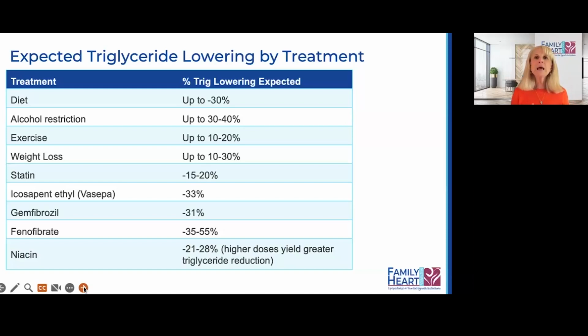Icosapent-ethyl is a purified form of an omega-3 fatty acid, a purified form of EPA. And it's known as a prescription, it's known as Vascepa. Can give you about a 33% reduction in triglycerides. Gemfibrozil, which is an old fibric acid derivative, it has been on the market since before statins, about a 31% reduction. And fenofibrate is a slightly newer fibric acid derivative.